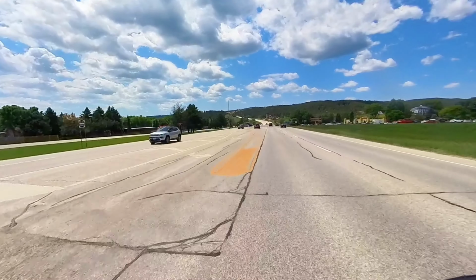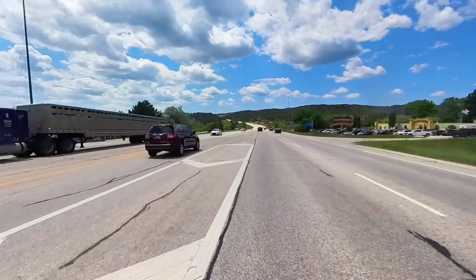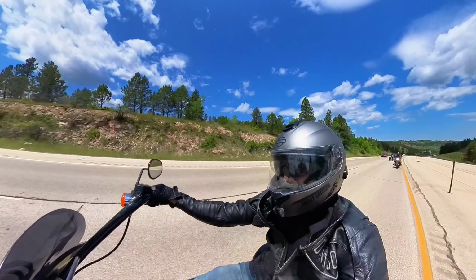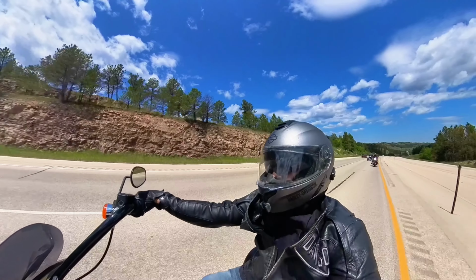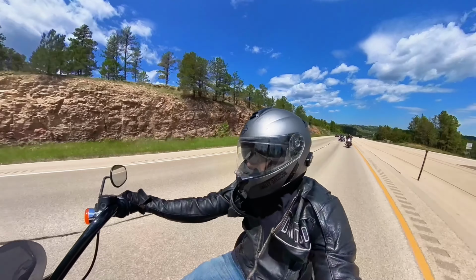So if you want to go ride these roads, take it from me, either do it early in the morning as soon as the sun comes up. There's actually a beautiful spot right past the Needles Eye that you can watch sunrise, and it is breathtaking. It's unbelievable.